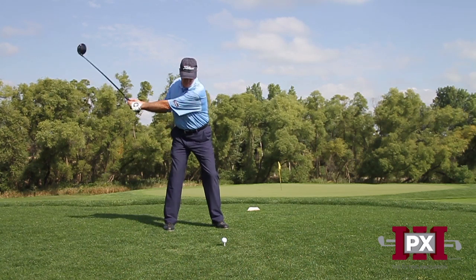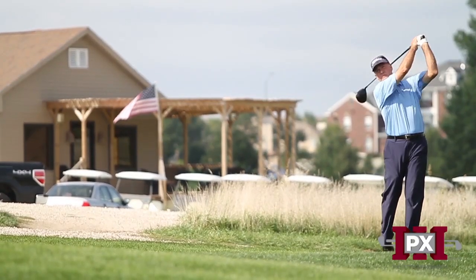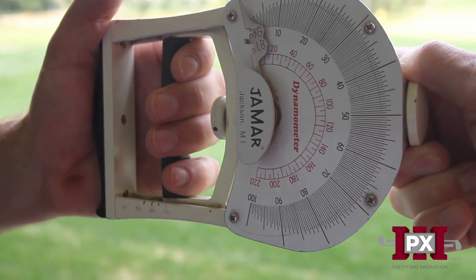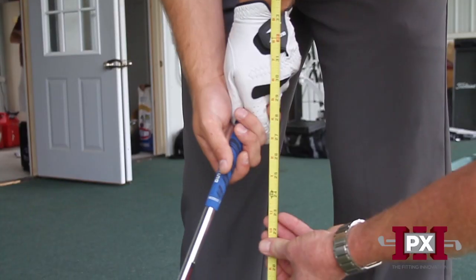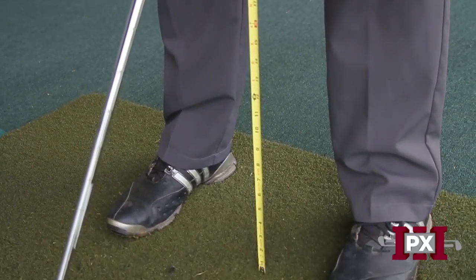It really does create a lot of inconsistencies, and players a lot of times blame their swing, which really creates some major confidence issues. Our ProFit PXIII technology addresses those mismatch issues through our process, which collectively looks at club length, the club dead weight, and also the club weight distribution, which includes the shaft weight, the head weight, and also the weight of the grip.